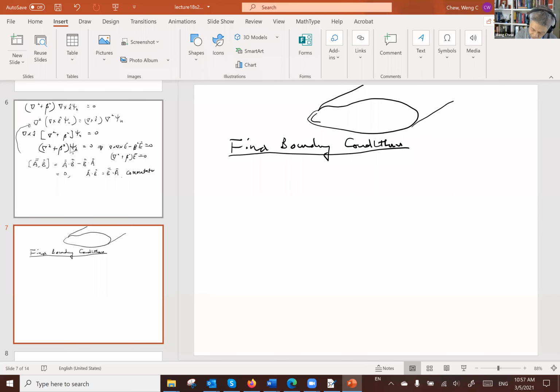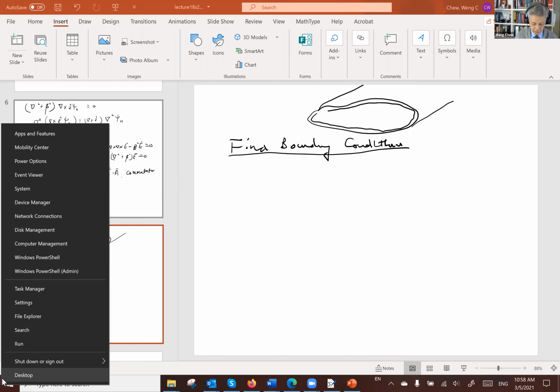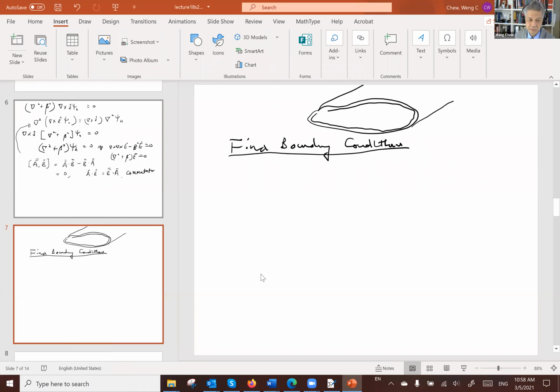Okay, find the boundary conditions. If this is a metallic waveguide, what do you think the boundary condition should be on the waveguide wall? Anybody want to volunteer an answer? If you have a metallic waveguide, let's assume that the metallic waveguide is made of perfect electric conductor. What should the boundary condition be on the waveguide wall? Anybody?